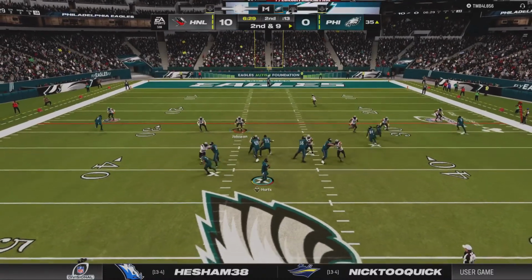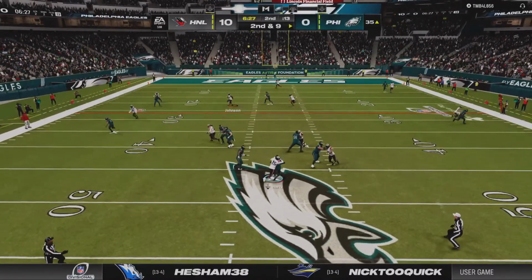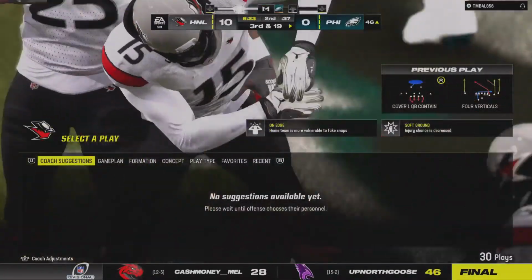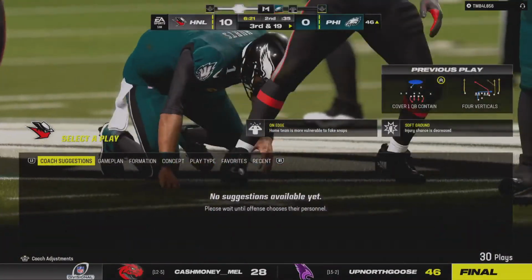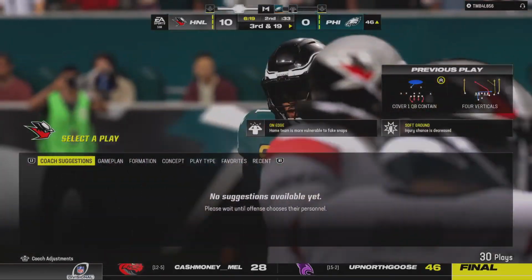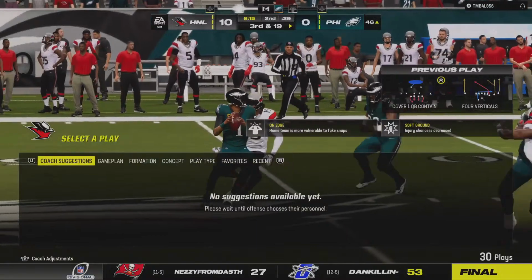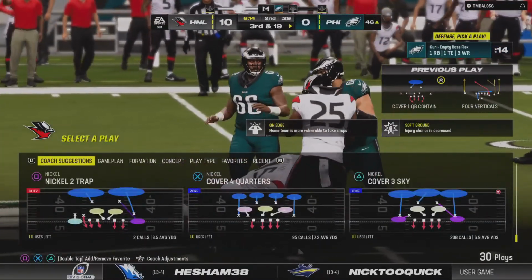Throwing from the gun, it's Hurts. Under pressure, and down he goes. They'll wind up losing 10 on the sack, and it'll lead to a 3rd and long. And another long drive from the offense, but the defense is denying them the end zone.